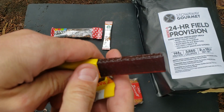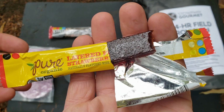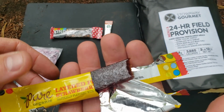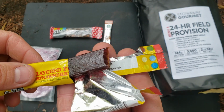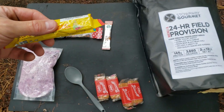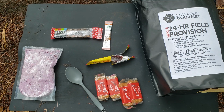Got a very cool look to it. Let's give it a try. The layered fruit bar is fantastic. The strawberry flavor comes through strong, and after you chew it for a little bit, you get a little bit of banana. But overall, really, really fresh, very tasty. It'll be a perfect snack on the go or for breakfast. I got my coffee water about ready, so let's make up my coffee.